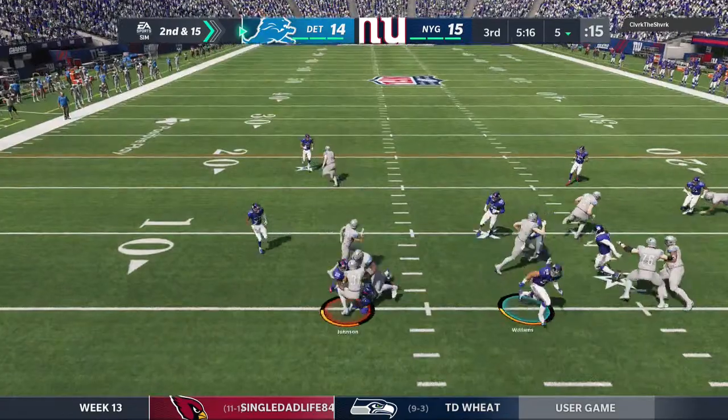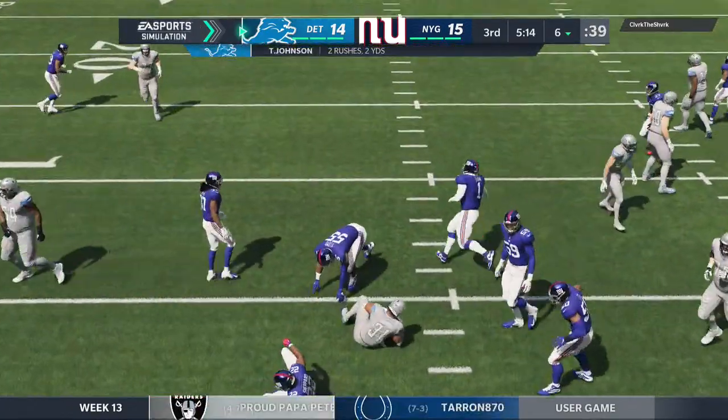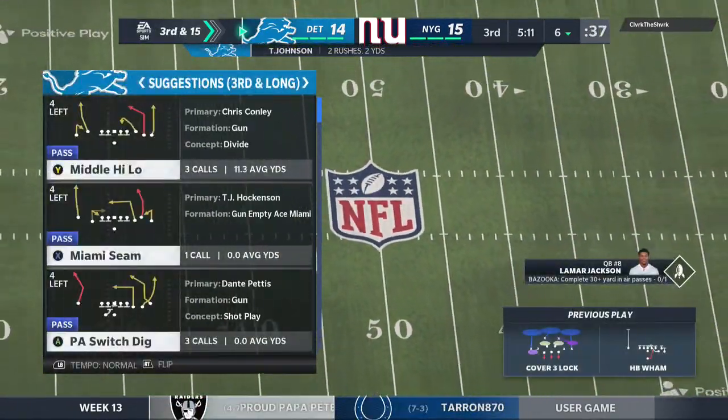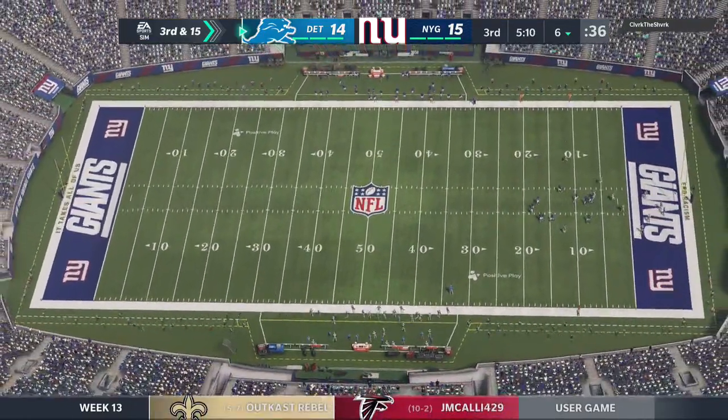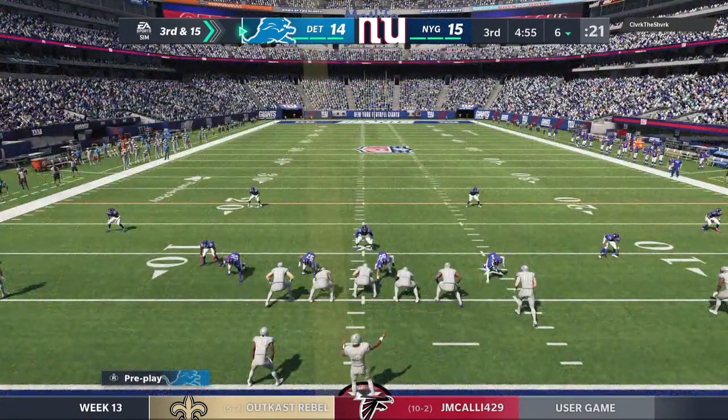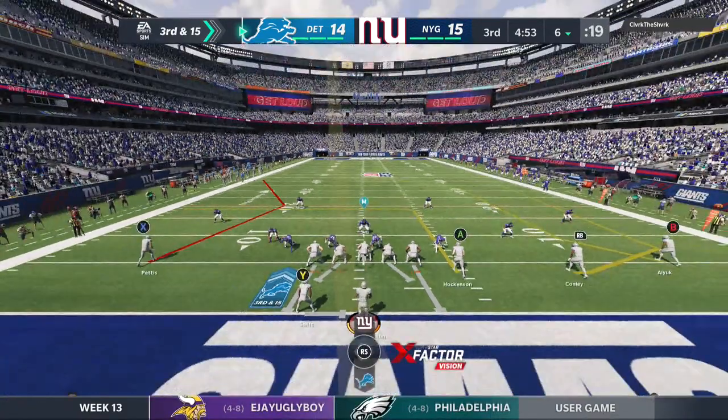On the ground, this is Johnson. Able to evade the tackle, but then quickly brought down just outside the 5. They get just a yard back there, and now they'll be looking at a tough 3rd and 15. And it's 3rd down.